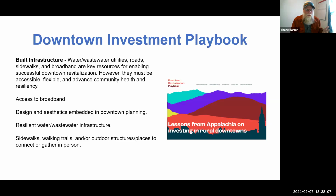Are you concerned about what downtown looks like? Are you concerned about what the buildings look like or sort of what that visual appeal is of your community? Do you have resilient wastewater or water supply systems? Are there sidewalks or trails or other outdoor structures for people to connect, gather, and have access to other places? Is there a sense of accessibility, right?